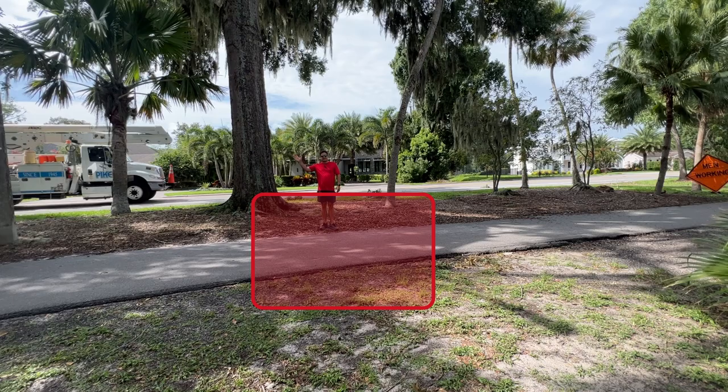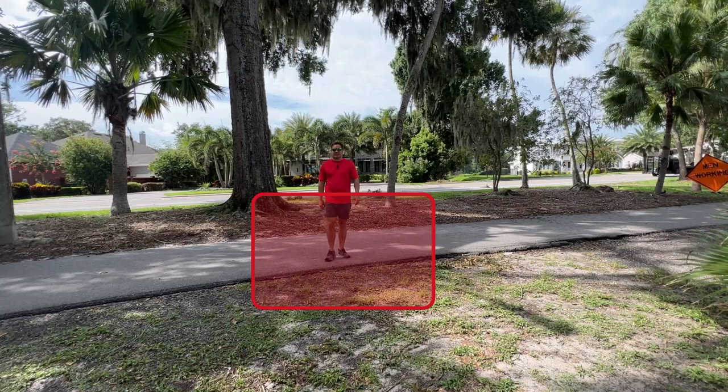Hey guys, it's Ben. Today I'm going to go over the number one rated by niche.com neighborhood in Lakeland. This is the Lake Hollingsworth area. Stand by, we're going to go take a tour.